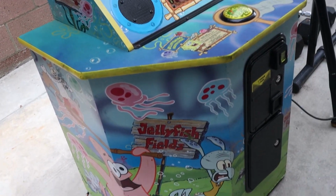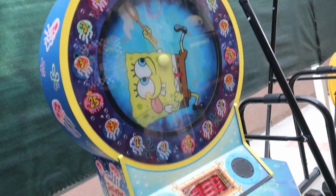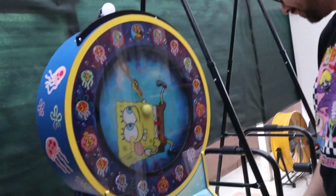It does need a little bit of work to be done on it, but you know every arcade so far has. How does it work? I'll show you. We're gonna show you right now how it works. We'll get it started up for a second here, but then we gotta figure out how to get it inside of here. Fun. Yeah, that's always the funnest part.